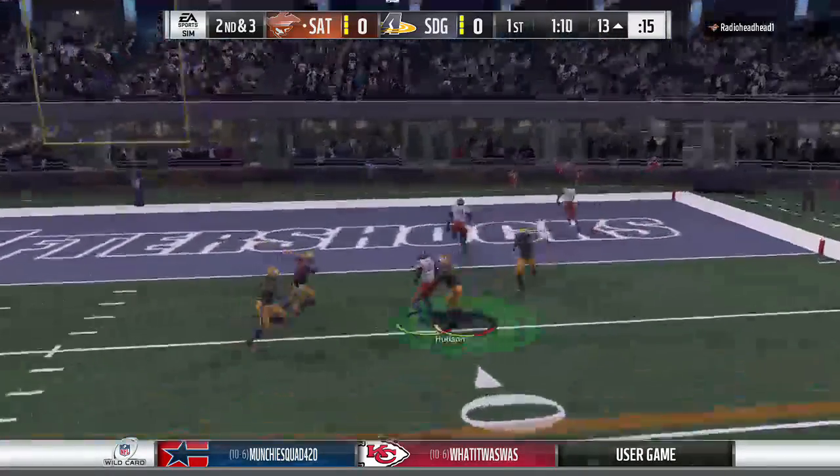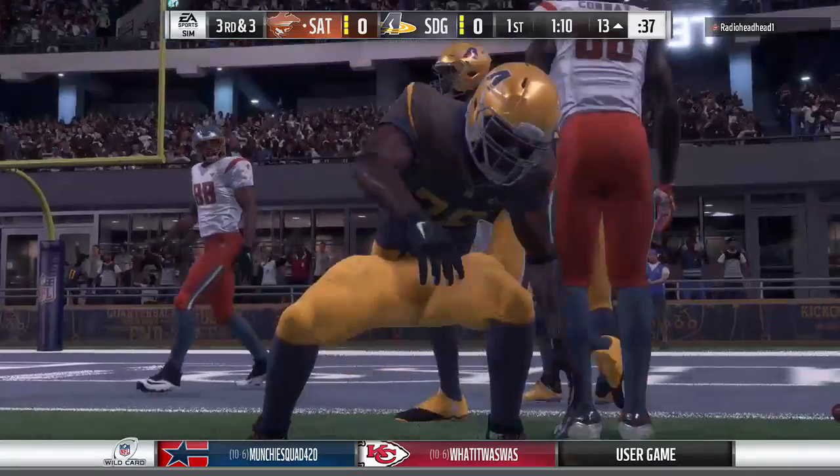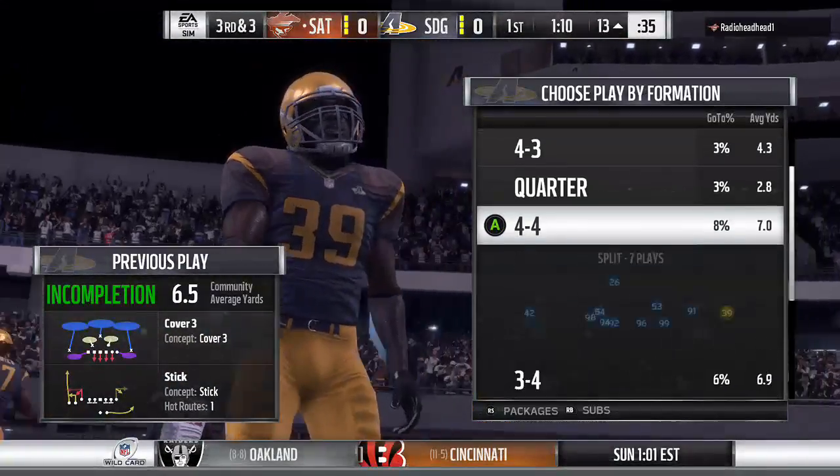Looking to throw on 2nd down. Chandler, and incomplete there. A nice hit jars the ball free and brings up 3rd down.